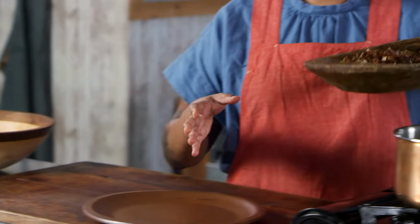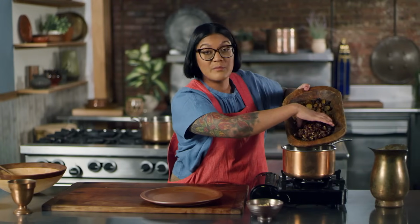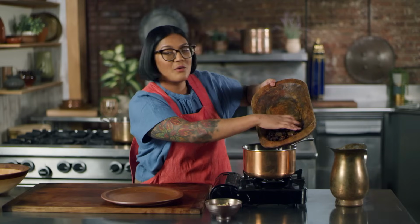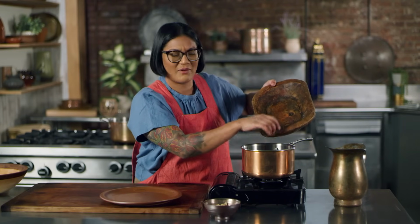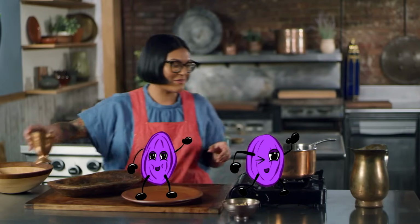Here I have some dates and raisins, and we're just gonna ploop them in. The dates have been pitted and chopped, and we did a little combo of golden raisins and brown. Are these brown? Do you remember those little raisin guys, the California raisins? Yeah, I was a big fan.